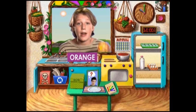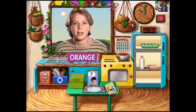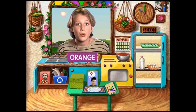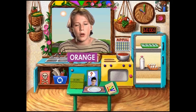Orange. An orange is a fruit that grows on orange trees. It's round and, well, orange of course. It's really juicy inside. Now I like to drink fresh squeezed orange juice. It's really tasty. People grow oranges wherever the weather is warm most of the year. Are there any orange trees growing where you live?